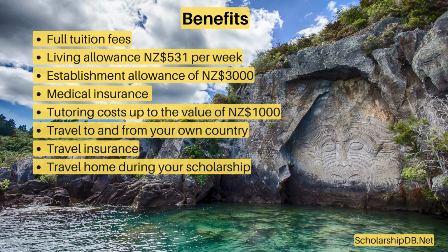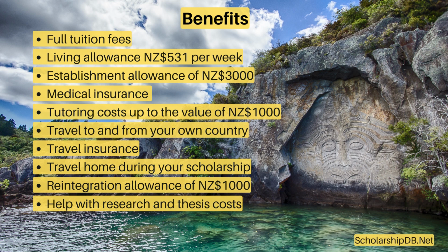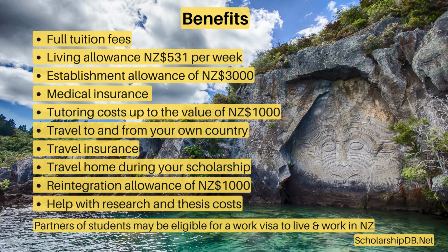Scholars studying longer than 1.6 years are entitled to travel home to visit family. You are usually allowed 1 or 2 trips, depending on the length of your scholarship. Reintegration allowance of $1,000. This is to help with setup costs upon your return to your home country. Help with research and thesis costs for many postgraduate students. The partners of students may be eligible for a work visa that allows them to live and work in New Zealand for the duration of their partner's study.